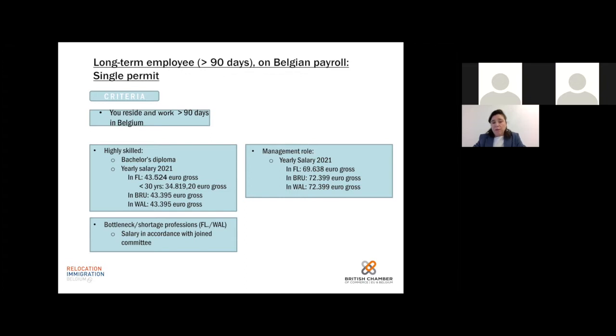You can also apply for a single permit for one of your managers. In this case, they don't ask for a diploma, but the yearly salaries are significantly higher than the highly skilled single permit. However, the result of a single permit for highly skilled people or for managers is basically the same. They would receive a single permit with a maximum duration of 3 years.